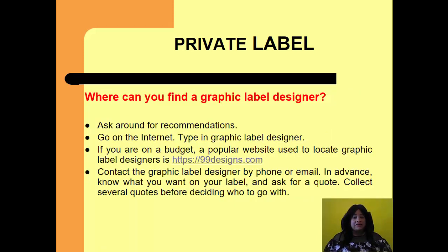Where can you find a graphic label designer? Ask around, ask for recommendations. You can go on the internet, type in graphic label designer. If you are on a budget, a popular website used to locate graphic label designers is 99designs.com. After you have made a list, make yourself a list of at least 5 graphic designers.